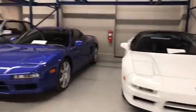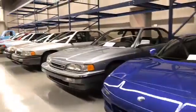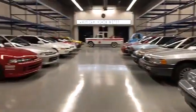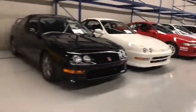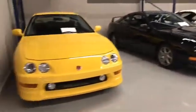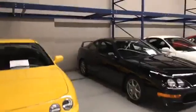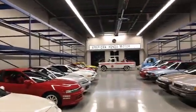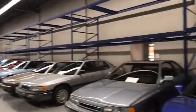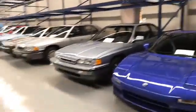So how'd you guys do? You guys named some of them? Did you get at least half of them correct? Don't think we're done. We are definitely not done. These are the cars that are in the collection hall, but if you guys look above here, see all these rafters? These rafters are where some of these cars, plus more cars, are gonna come.